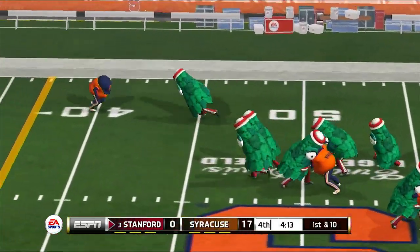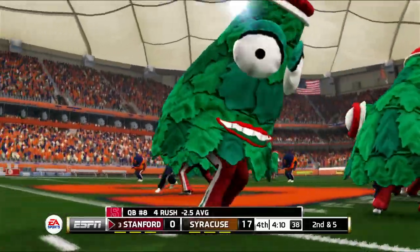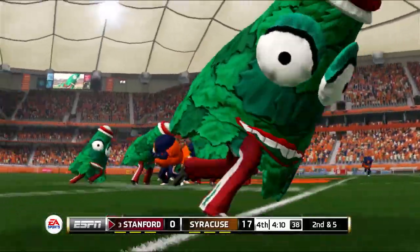Let's go! He's scrambling, decides to tuck it in, and he's got space. And he's tackled around the 42-yard line. That brings him second and five.